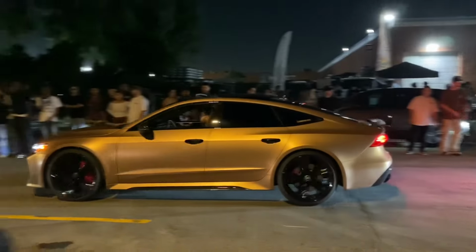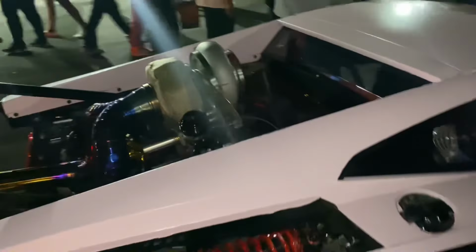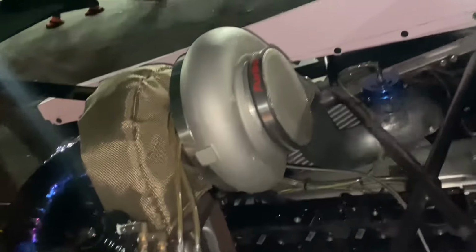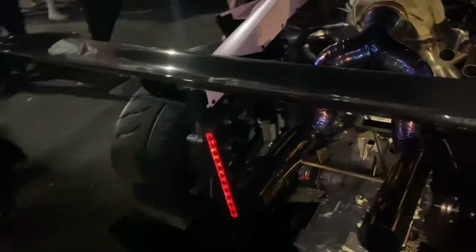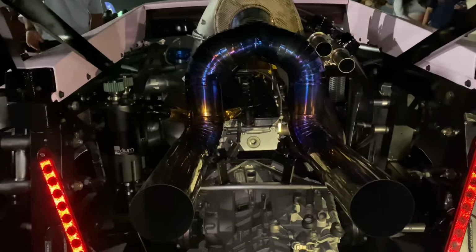This RS7 is insane. All right, let's start with this 223 RS in black. It's so loud, but we have something special over there. Check this thing out. Look at that turbo. Like, what? This thing is like a monster. Look at the interior. Oh my god, that carbon fiber. What? There's even glass here. I mean, just look at these exhausts.